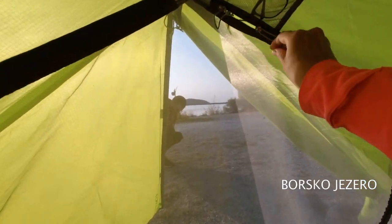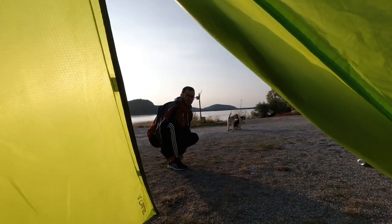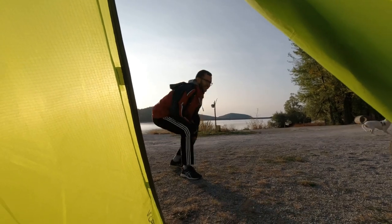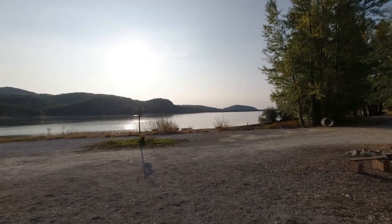My favorite place to wake up is next to the water, so that when I open my tent, I have a view. Hello. Good morning. This is Borsko jezero, the lake of Bor.